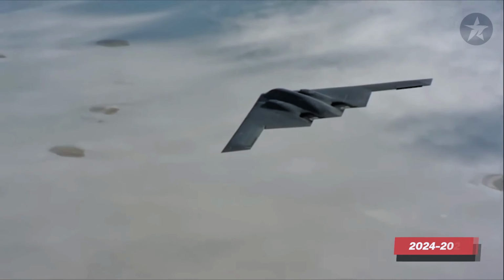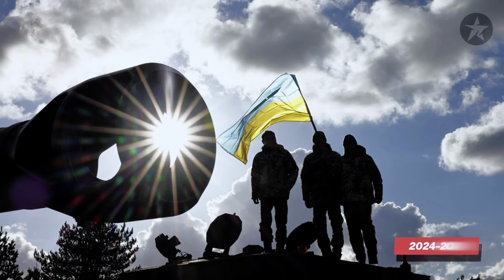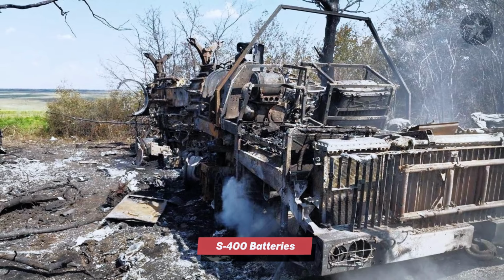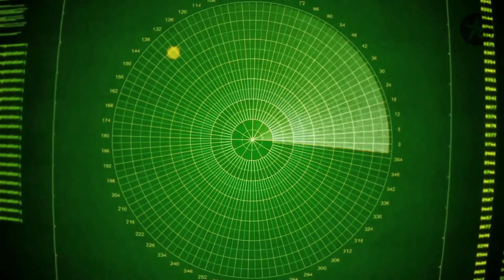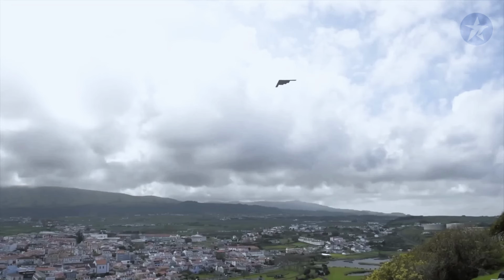Reports from the 2024 to 2025 Ukraine conflict, including confirmed S-400 losses, reinforce a hard truth: even the most advanced air defenses can be evaded, blinded, or destroyed. Now imagine facing the most refined stealth bomber ever built.